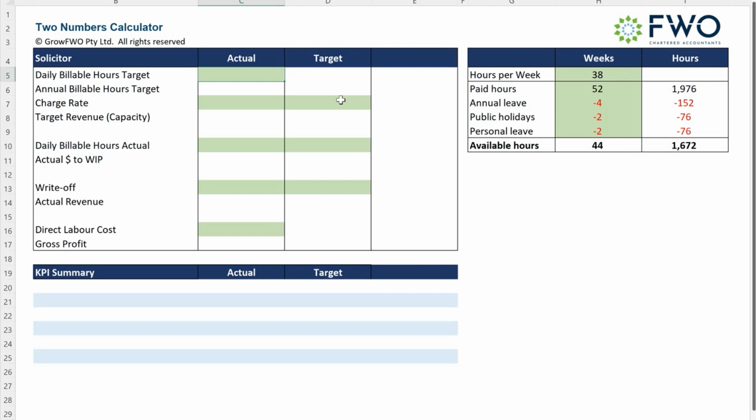Okay, so let's look at how we calculate average rate. Let's look at an example here of a solicitor and what might be expected in terms of what their capacity is and what they might actually achieve. So let's put some numbers in. So let's say you've got an expectation of 5.5 hours.